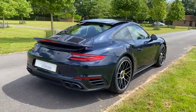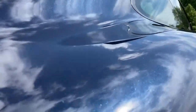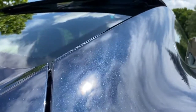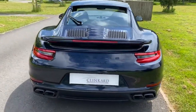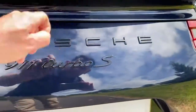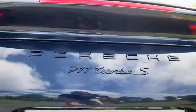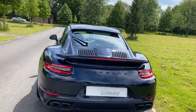So the night blue metallic is a lovely, deep blue metallic. I'll see if I can get close enough for you to see how sparkly it is. It's a fantastic colour, just looks lovely, and the sunshine is just the conditions to show you. The badges in the back are black, as you can see, with a little bit of polishing cloth stuck to it. You can see you've got the parking sensors and the camera.